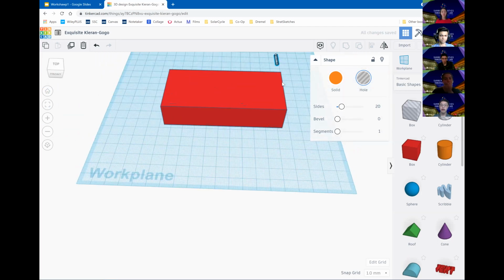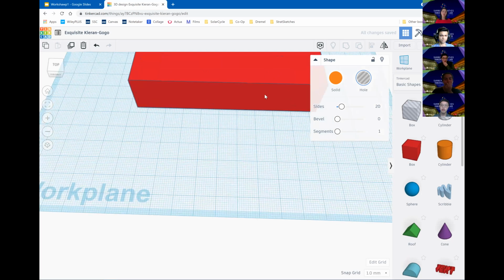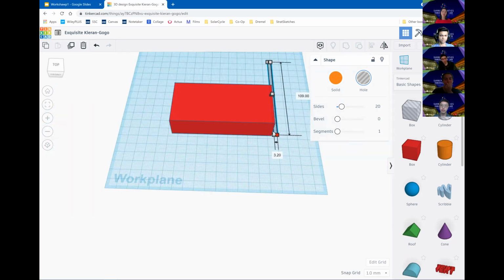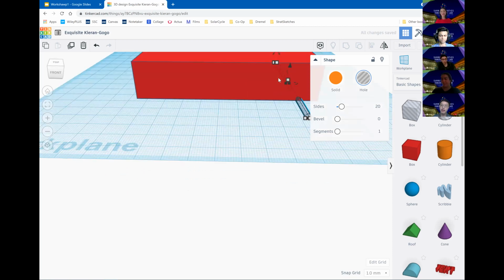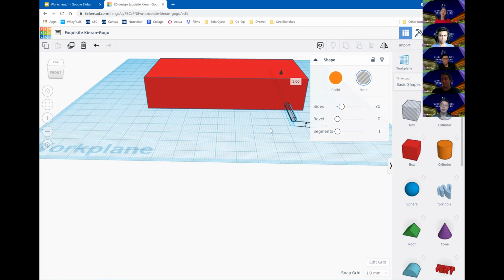So moving it around, we can yoink. Oops. I already broke it. Nice. CAD isn't fast. Trust me, you're going to want a little bit of patience doing this stuff. So we're just going to carefully place it approximately where we want our axle.